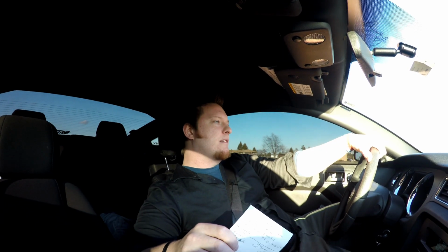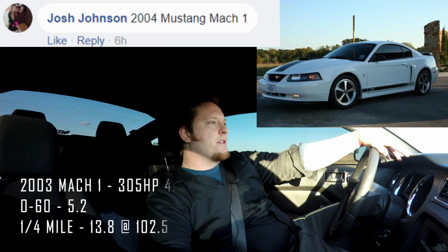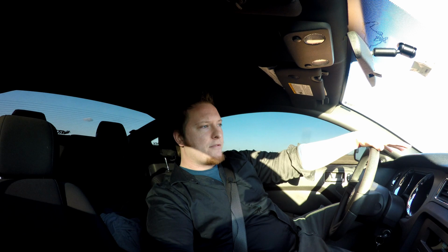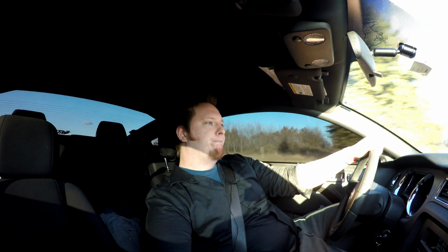First car commented was the Mach 1. The 2003 Mach 1 runs 0 to 60 in 5.2 and does a quarter mile in 13.8 at 102.5. So compared to the 3.7 liter, this is an extremely close race. This is a driver's race. Anybody who's got a Mach Mustang and says I'll smoke your V6, well, you actually run a little slower in the quarter mile according to Motor Trend. V6 for the win on this one?